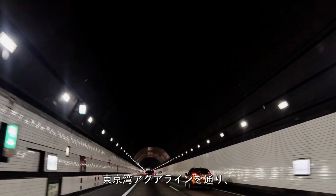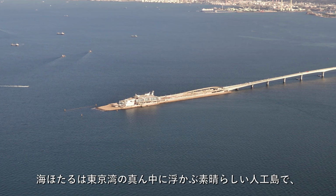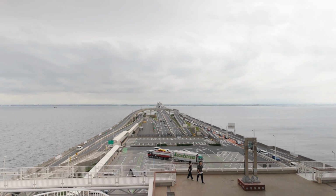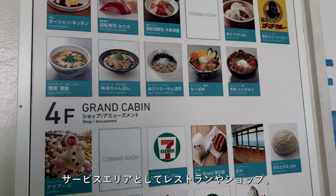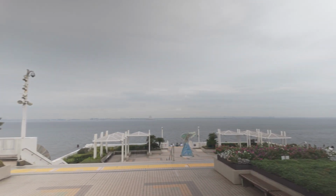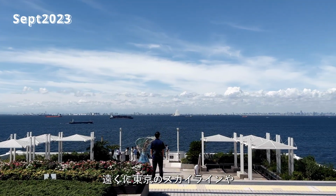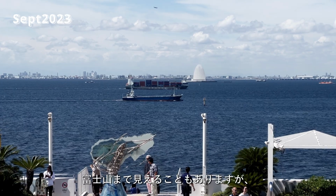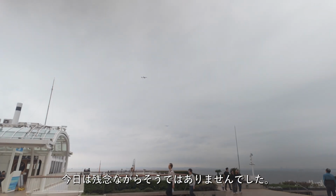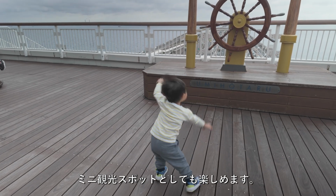After leaving Tokyo, we drove along the Tokyo Bay Aqua Line and did a quick stop at Umihotaru, this incredible artificial island resting right in the middle of Tokyo Bay. It's actually a service area with restaurants, shops and observation decks. The views of Tokyo Bay are stunning from here. At least when the weather is clear, you can look out and see the city skyline and even catch a glimpse of Mount Fuji in the distance. Not today though. It's a cool spot to take a break, and it can be a mini destination itself.